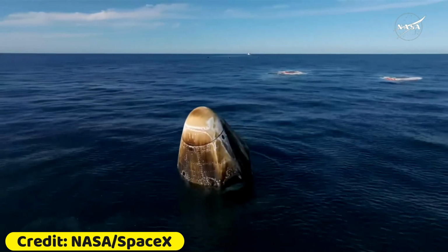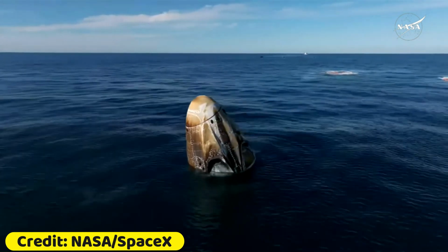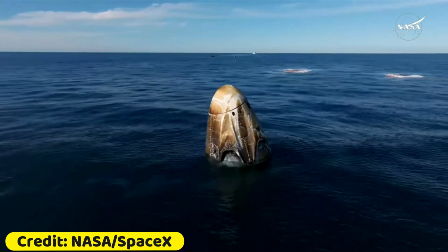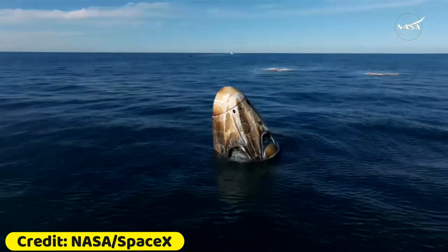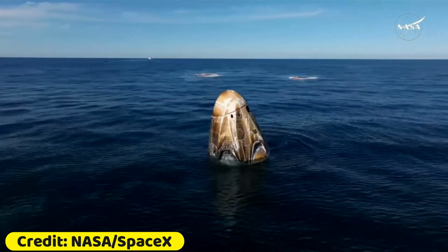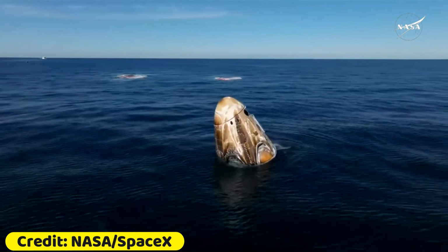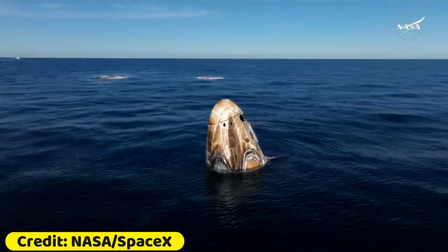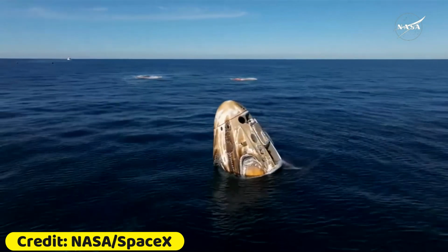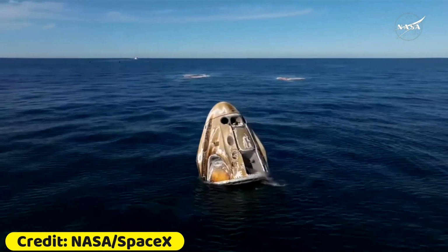It's going to take about 30 minutes for the recovery team to make their way over to Nick, Suni, Butch, and Alexander, who are still seated and secured inside that Dragon spacecraft there on your screen. Incredible views there of that thermal protection system, or TPS. That Dragon capsule was a pristine white color before it departed the station, and we can see how, during the reentry phase, the thermal protection system did its job.